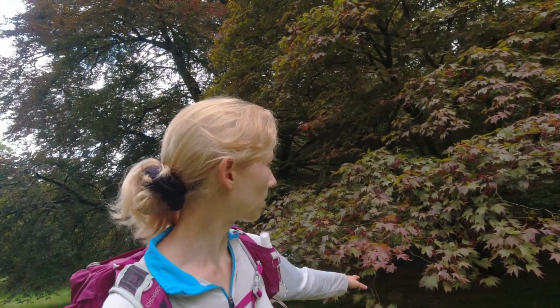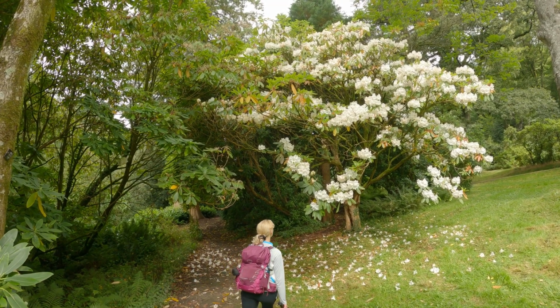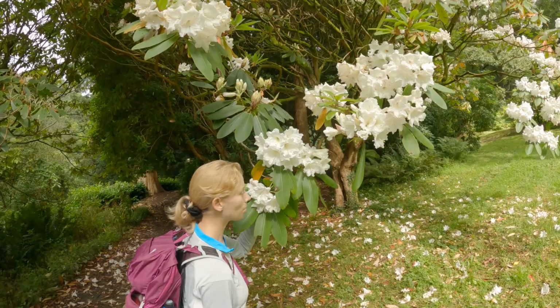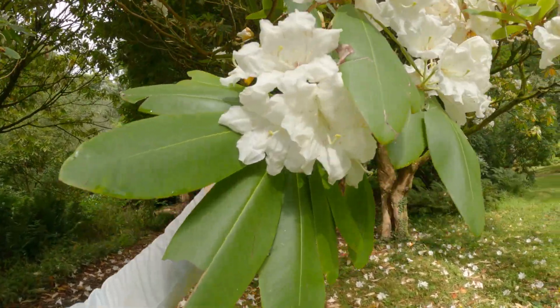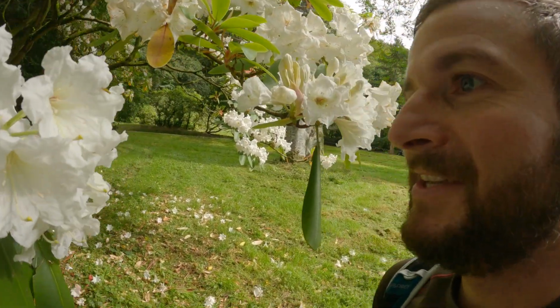I love these beautiful acers, covered in different colours. There's quite a few of them around, and they're all slightly differently coloured. It's a real treat for the senses, isn't it? Even just the aromas as you're walking around, the different smells. Oh my god, smell that! Yeah, that's nice.